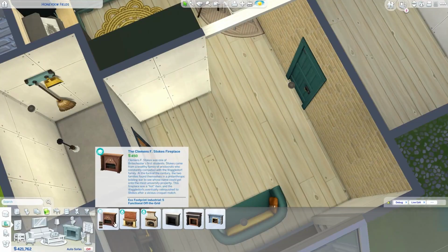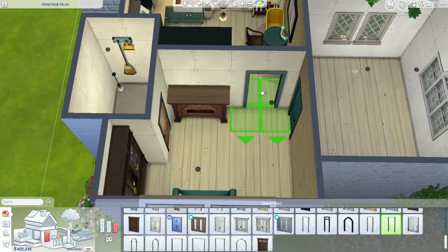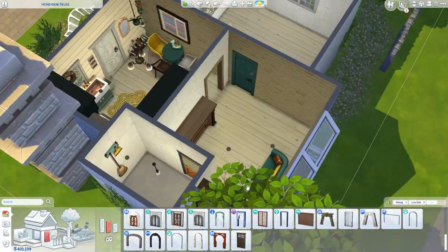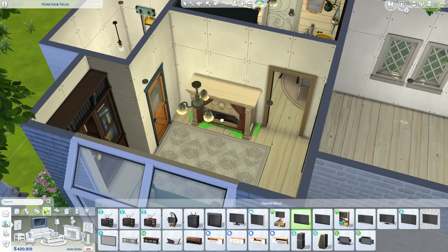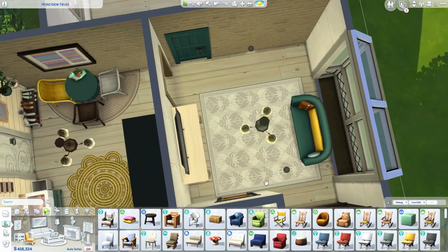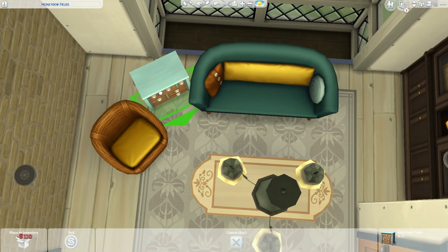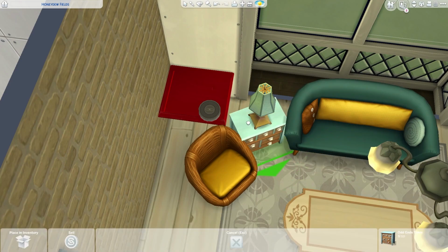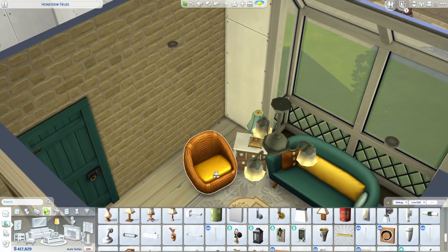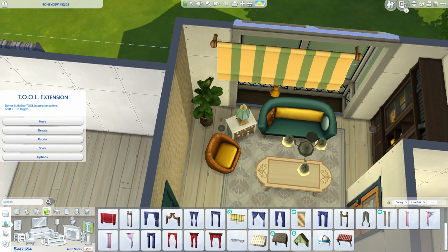Everything's just very close together in a good way, but not too cramped, if that makes any sense. And I just decided to do a very light wood over here, I mean the wood flooring. I think it just looks so nice together, and this combination between the Nifty Knitting couch with that single seater from Laundry Day looks really cool.